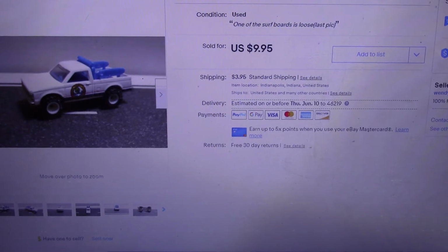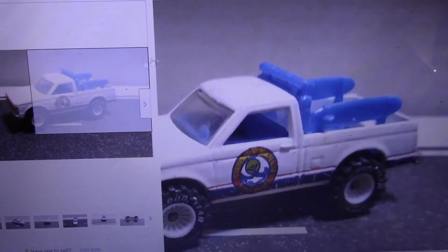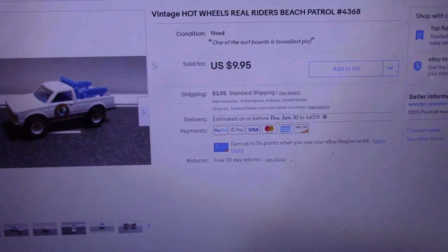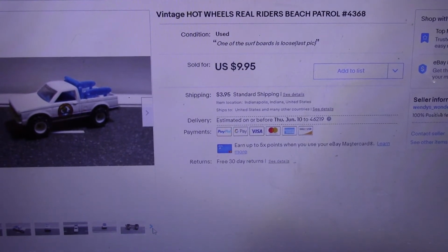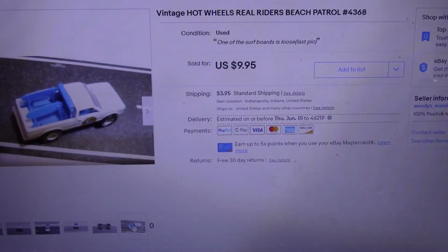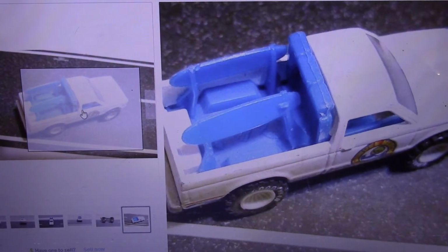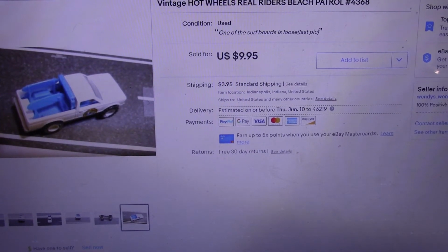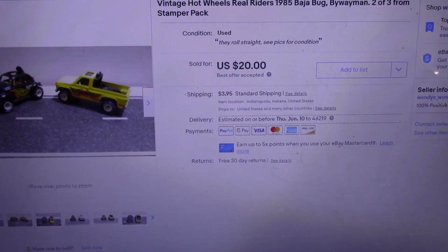Another vintage Real Rider. This is a harder to find one. If you ever see it out there, this one was even broken, which I put in the listing. Let me see if I can. Right there, you can see that it's broken. Had it not been broken, I could probably have got $20 for it. But the vans and the Broncos and the bigger vehicles, they tend to sell for more.